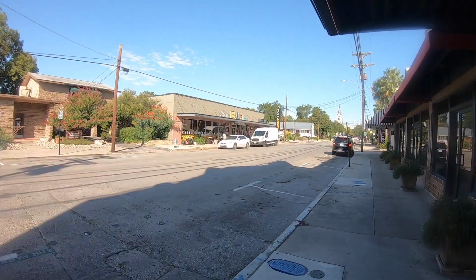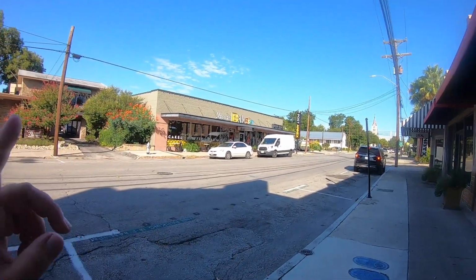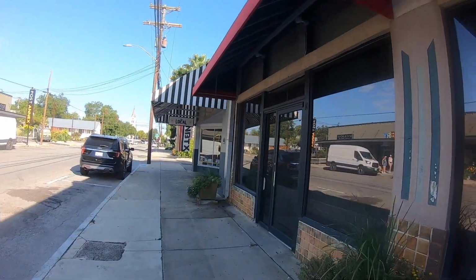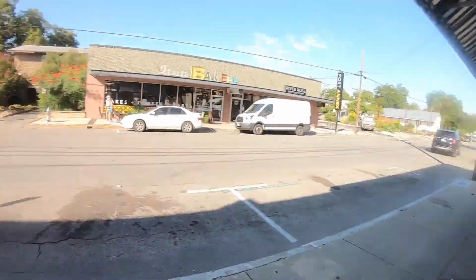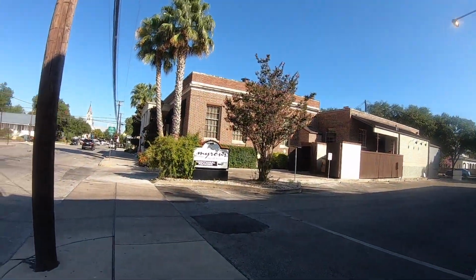Across the street here is Two Tarts Bakery. It's usually voted one of the best bakeries here in town, I guess between here and Gruene, but they make awesome baked goods. Wife and I just came over here the other day to the Local. A lot of locally made stuff and stuff about New Braunfels. Like the shirts that I'm wearing here, you can get them here at the Local. Made by River Road Clothing Company.